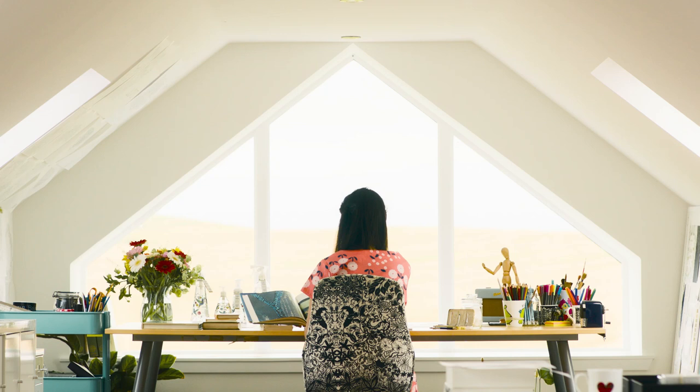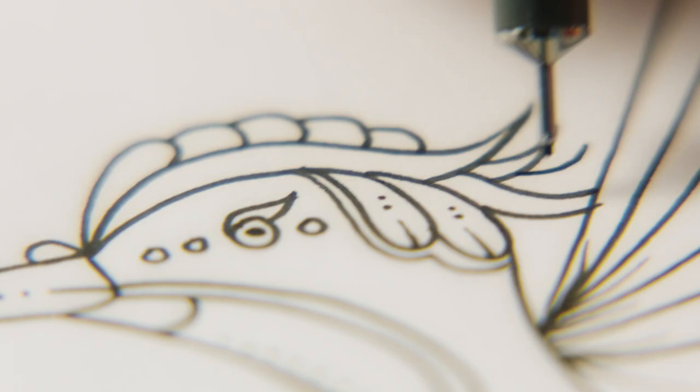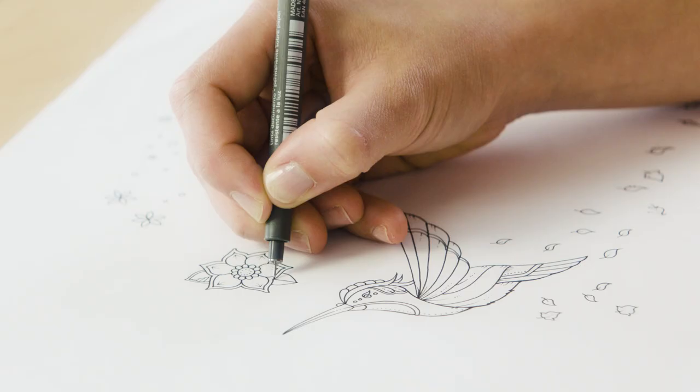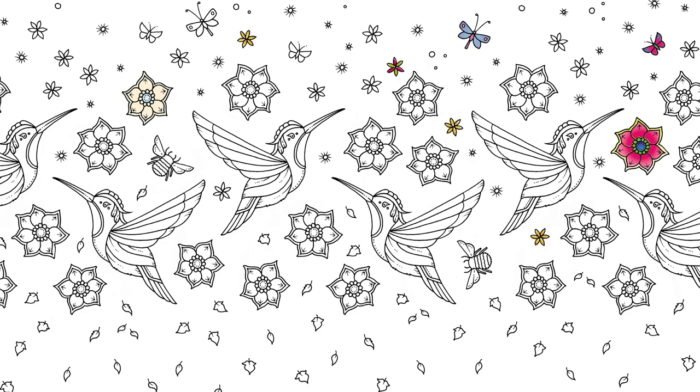I created three different concept drawings, all based on the scent that we finally decided upon. These drawings were all created in black and white, my signature style, and we released them online onto the internet and we got people to vote for their favourite. And here is my limited edition collection for Method, which is called Hummingbird Garden.